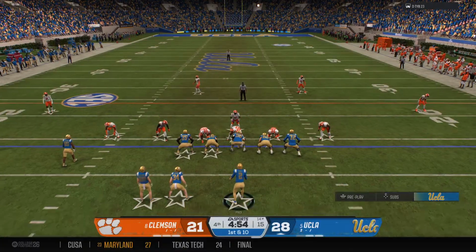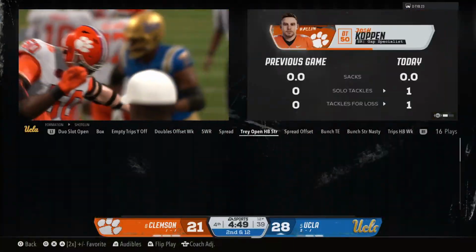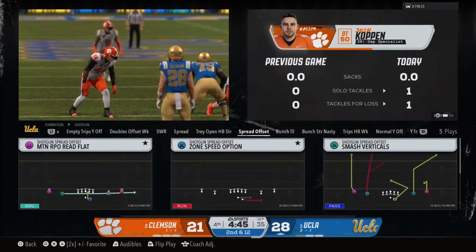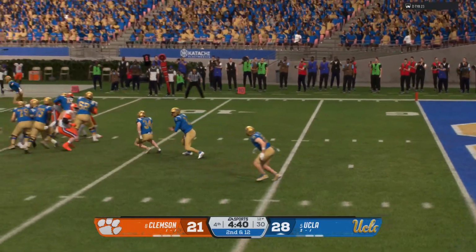You'd love to build a drive, chew some clock. How aggressive will they get with the play call? And he goes nowhere. Stopped cold behind the line of scrimmage. Well, let's see how these guys do here. They're in that 4-minute offense mode where they're trying to work as much clock as they can on this drive, working with the lead.